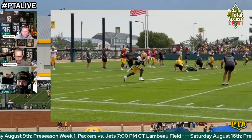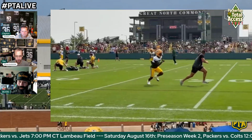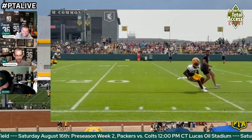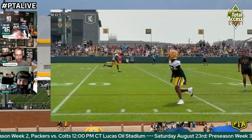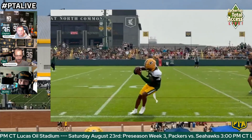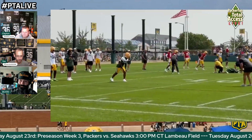I saw Bears fans hating on the post. I know you saw some of that, Clayton. Oh, everybody looks good in slow motion. Not Caleb. I would disagree. I think slow motion magnifies your flaws even more. You're going to see it easier. The fact that he looks so smooth like this, it's a sign that I think we've got a star wide receiver for sure.